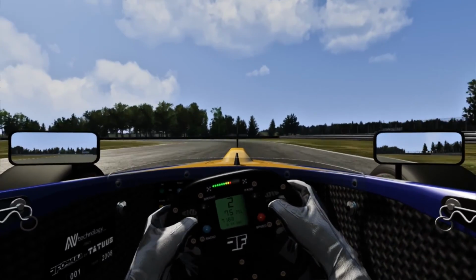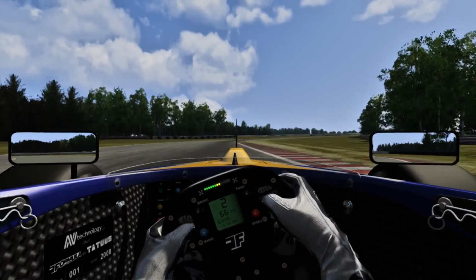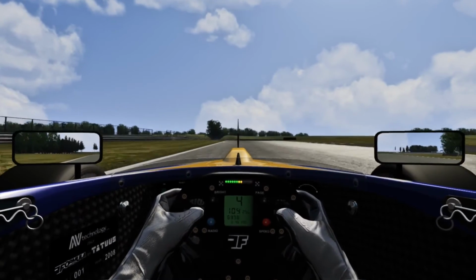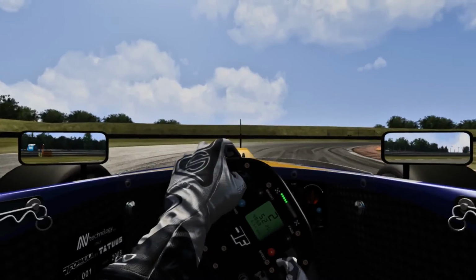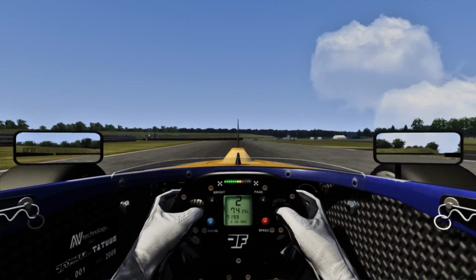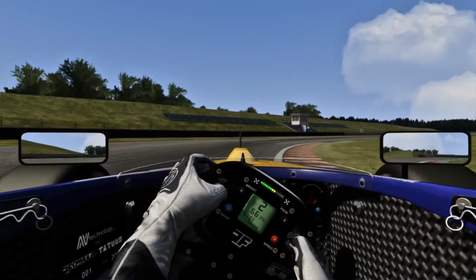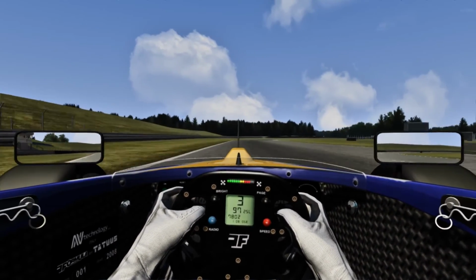Made one little mistake, kind of helped brake to myself a little bit in the previous corner there. Managed to get away with it and keep it on the circuit. But yeah, I enjoyed that. Wasn't quite as bad as I anticipated with the low curbs and being so low to the ground. So yeah, I really enjoyed that. It was just a fun little car to drive.